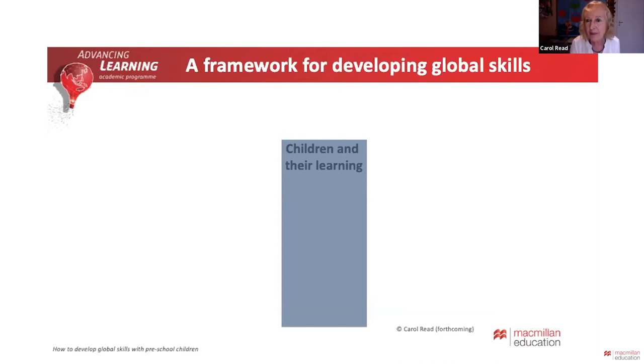And leading them to have agency, in other words, choice, autonomy, involvement in decision-making in their learning, to take increased responsibility for their learning, actions, and behavior. And also to develop a unique personal voice in expressing their ideas and opinions, and to take positive action in order to contribute to the local community or global community as they get older, in order to improve or change the world. Now, feeding into and empowering the child and their learning are, I think, 8 global skills areas.